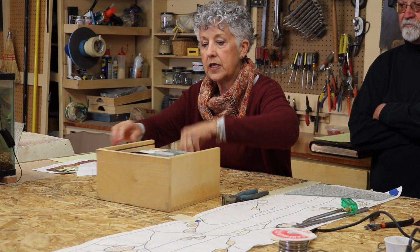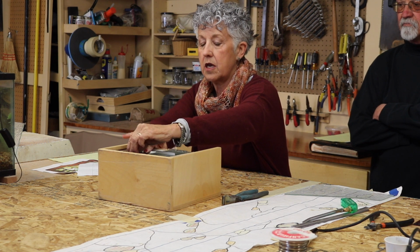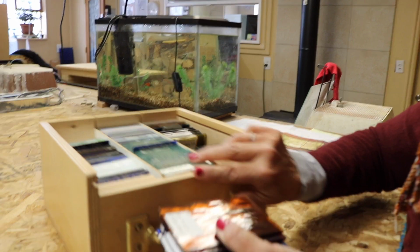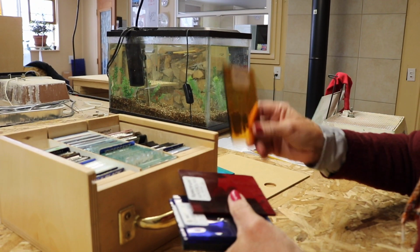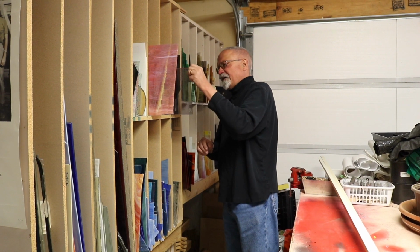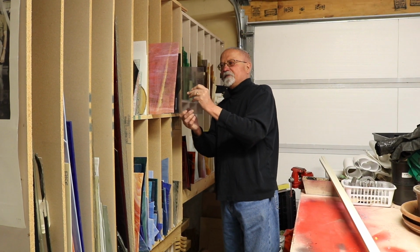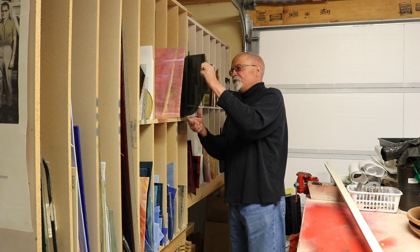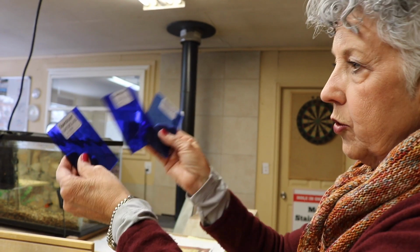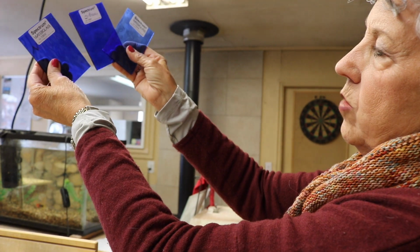Then I outline it in black, figure out the colors, and go through our magic little box here. As I'm picking out colors, I number them, and then I correspond them to the colors in the drawing. We have hundreds of colors. Customers will come and look at our glass supply and just start picking, and we try to limit them. It can be overwhelming to try to find a blue that you like when you're holding up 3 different ones.